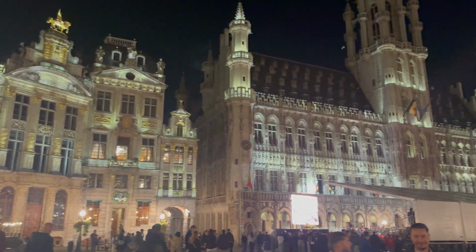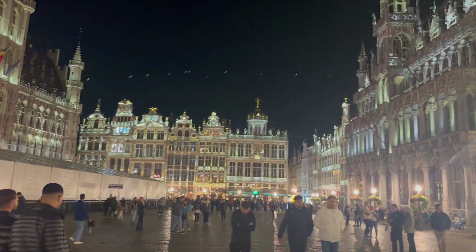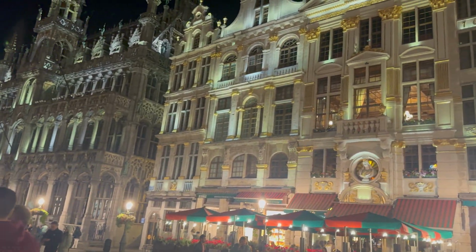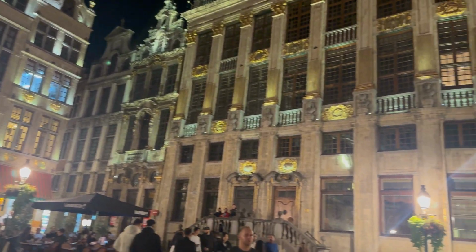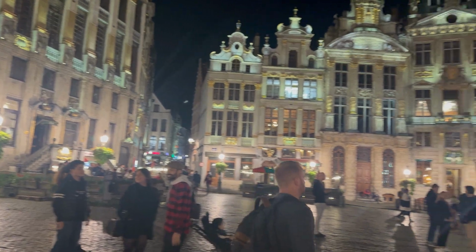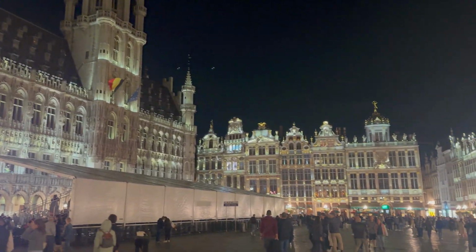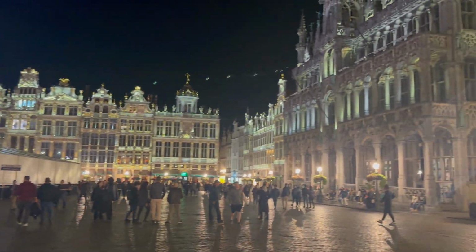So this is the night view of the same Grand Place square. And you can see it's 8 o'clock, it's happening, and there are so many lights. And this is the place where they had some convocation. So it's a beautiful place and a hot and happening place of Brussels.